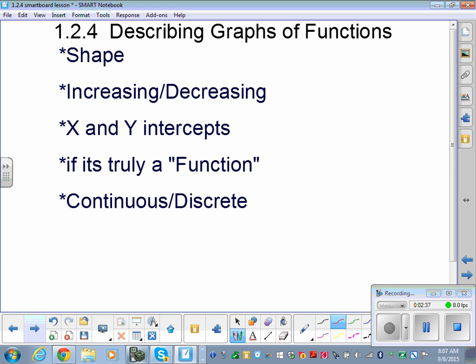So what we're going to focus on today is shape. Then if a graph is increasing or decreasing, or it could be both, increasing and decreasing as well. Also, we're going to talk about x and y intercepts, where it crosses the x and y axis, and if it's truly a function. Just because we have a picture of it doesn't mean it qualifies to be a function. So we've got to tell if it's a function for sure. And then we're going to talk about if it's a continuous graph or a discrete graph, whether it's a function or not. So we're going to quickly go over these things and what they mean, and then I'm going to have us do a little competition together.